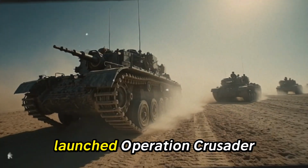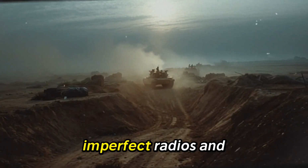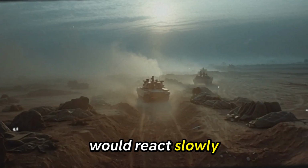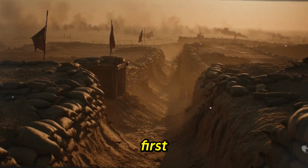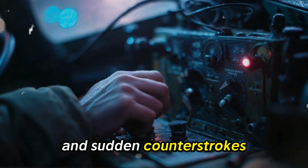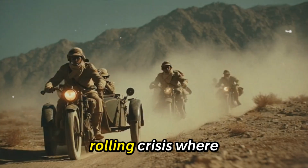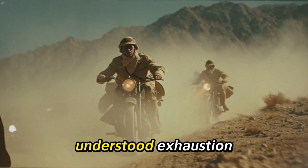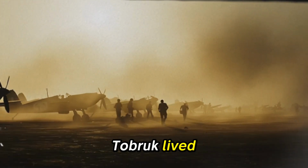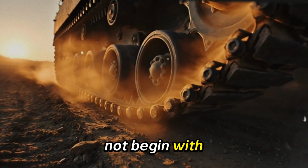So the Allies launched Operation Crusader, a relief attempt built on fast armor, imperfect radios, and a plan that assumed the enemy would react slowly. Instead, Rommel moved first, turning open desert into a maze of ambush guns and sudden counterstrokes. What followed wasn't a clean tank battle. It was a rolling crisis, where the side that understood exhaustion, fuel, and timing would decide whether Tobruk lived, or the whole campaign flipped.